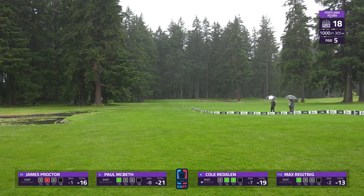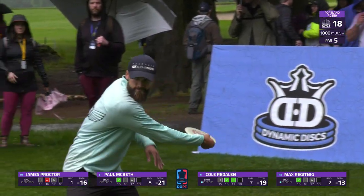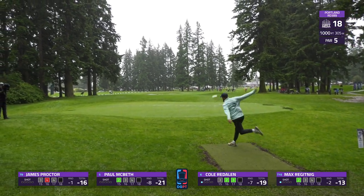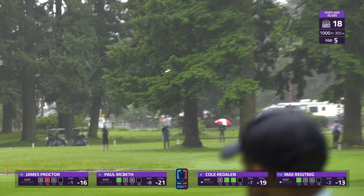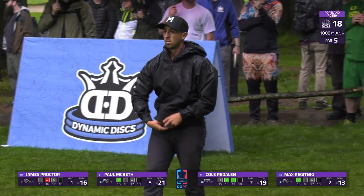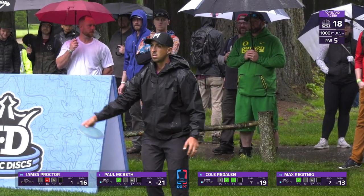So, of course, Cole, no stranger to big distance this round, booms another big backhand up there. And that is some OB out to the left, but he stays in bounds. And that's actually a really good position. If you can push over there to the left, it really helps you with those two mandos you have to clear on your next shot. And so big left is good. That comes up just short of an OB pond, but still off to that left-hand side of the fairway where you want to be.